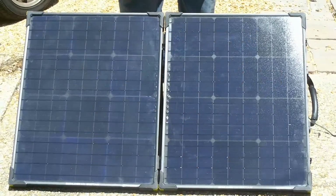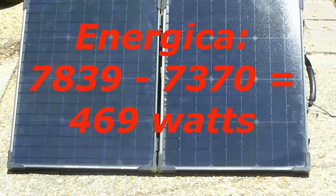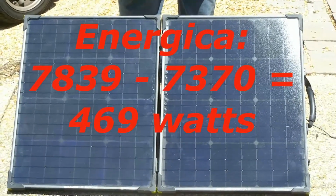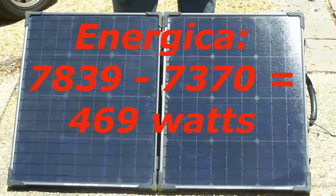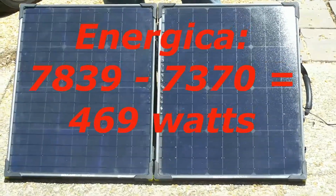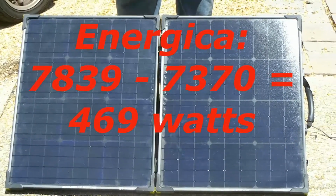To calculate the energy received by the Energica motorcycle, I use the formula in reverse. Available watt-hours after charge minus available watt-hours before charge equals received energy. For the Energica, that was 7,839 watt-hours available after the charge minus 7,371 watt-hours before the charge, which equals 469 watt-hours transferred to the motorcycle.